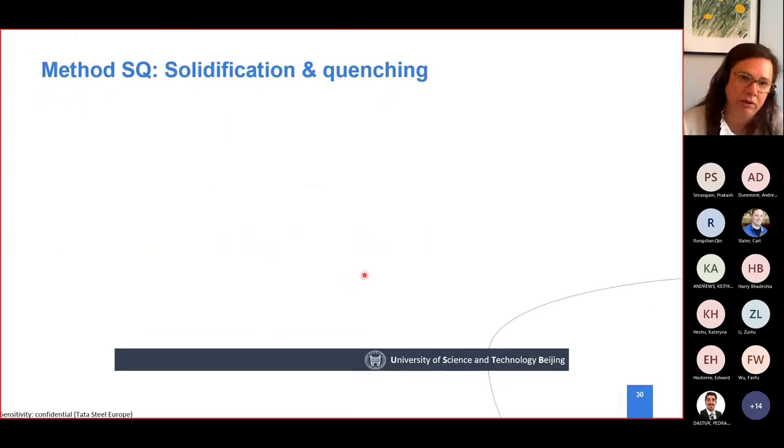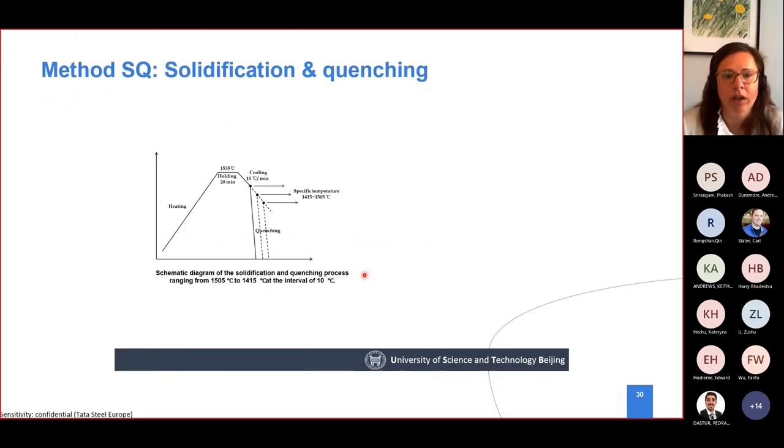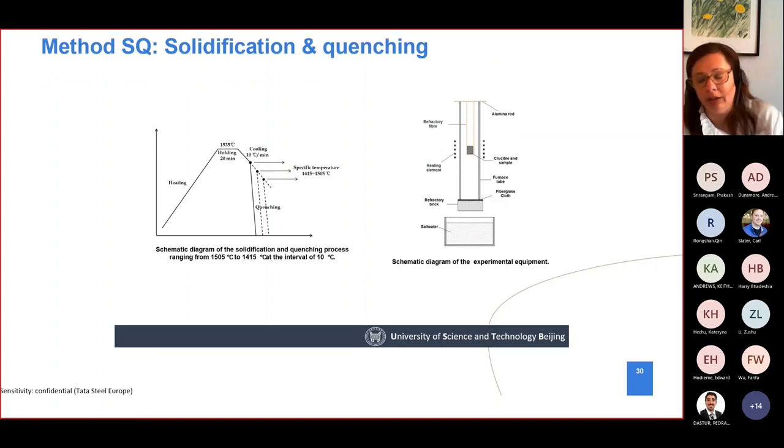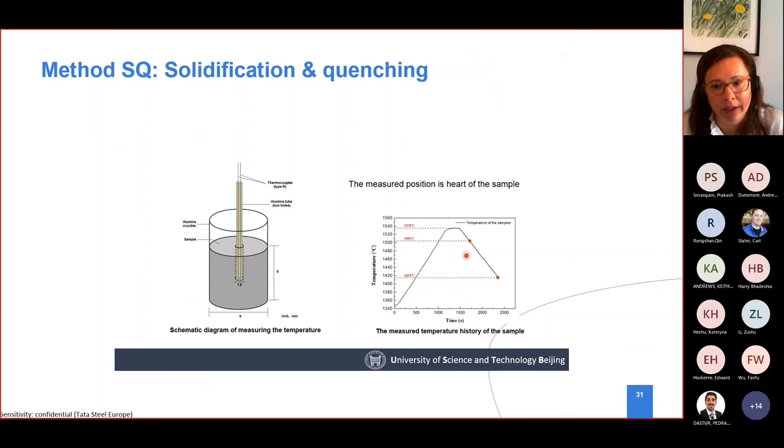So if we use the second method, the solidification and quenching, what happens? We heat up, we melt the sample, and then we drop it, cool it down, either in oil or in salt water, to directly cool it down and quench it. We try to follow it also with thermocouples in order to see if what we have set up in the system is what we really get, right? Because else we don't have any way of following it.